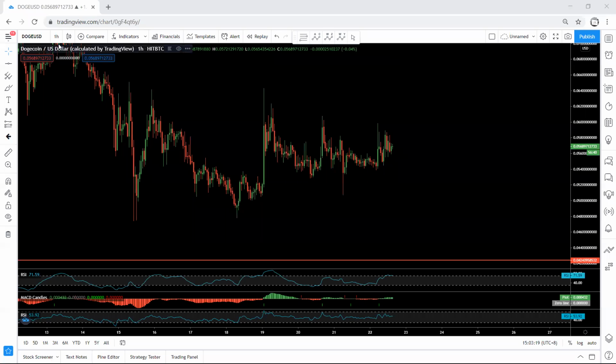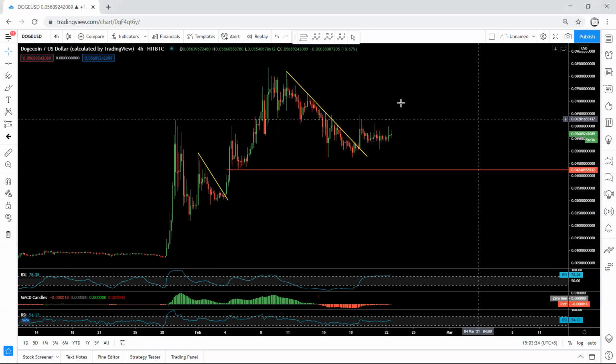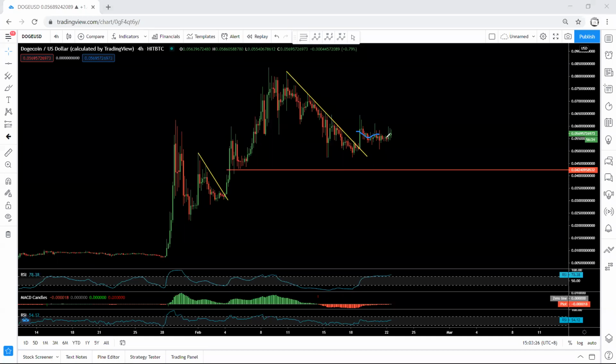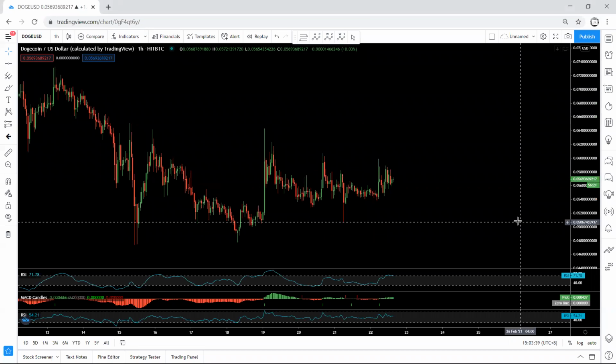If I move to the forward chart, we have nothing. Usually when we see this kind of move, at any time we can expect a sharp move for the continuation. But right now we cannot confirm, that's why we just follow the chart. If I see any confirmation, then I will share.